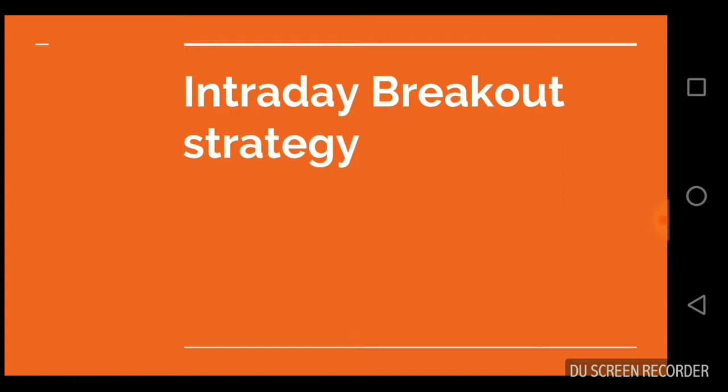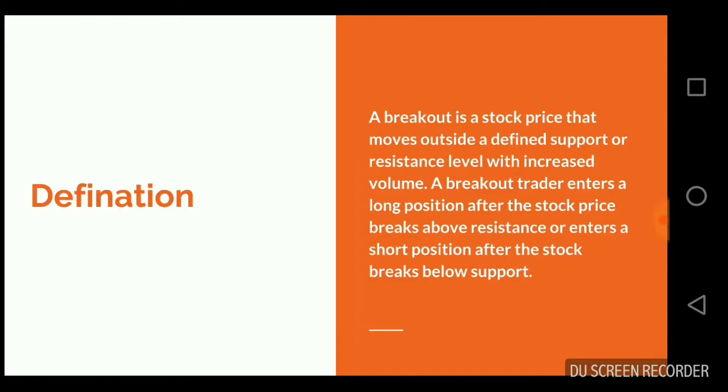So let's begin with the definition. What does breakout mean? A breakout is a stock price that moves outside a defined support or resistance level with increased volume. A breakout trader enters a long position after the stock price breaks above resistance, or enters a short position after the stock breaks below support. So in simple words, let me explain.